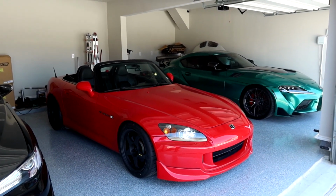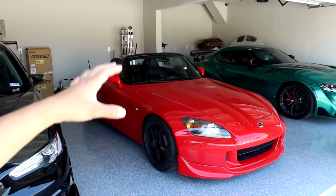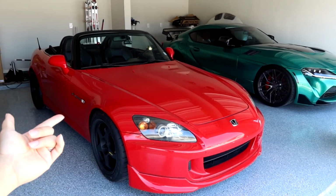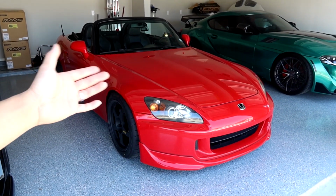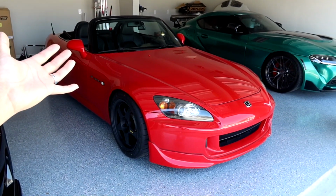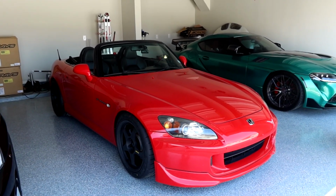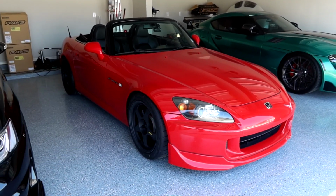Both these cars from the factory are really special sports cars. They are purpose-built sports cars. The Honda S2000 is discontinued now. They made the AP1 and AP2 generation from 1999 all the way up to 2009, and after that Honda discontinued this roadster. They are rear-wheel drive. Depending on the AP1 or AP2, it either comes with a 2-liter F20 engine or the 2.2-liter F22 engine in the AP2. They come as convertibles.